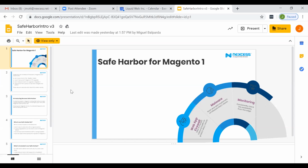Great, thank you. And what is the cost for Safe Harbor? Oh, great question. So we basically take the base price that you're currently paying for your Magento store, and we do a 35% rate on top of that. It is a daily rate that's billed monthly. I know that's a little bit confusing, but we basically take your base rate, multiply it up by 35%, figure out what that addition is, and then that's added to your bill monthly.